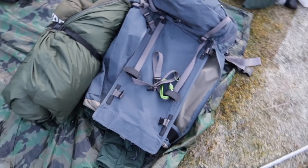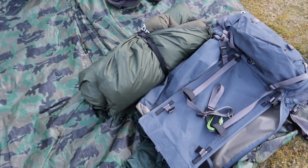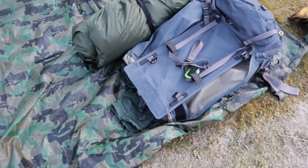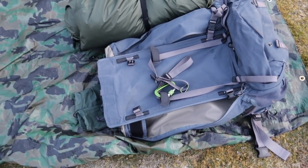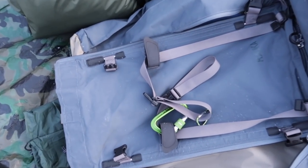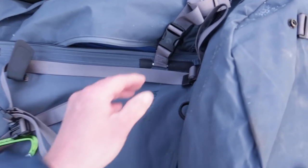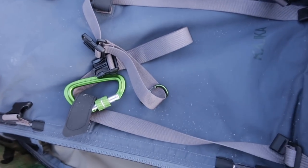I mean, I guess if you were doing a multi-day trip, you'd need more space in your backpack, so you would just use the compression sacks, but I have got plenty of space. And the good thing about these Fjällräven backpacks, I mean, Tris has got one as well. She's got a 45 litre Abisko backpack, and it does exactly the same thing.